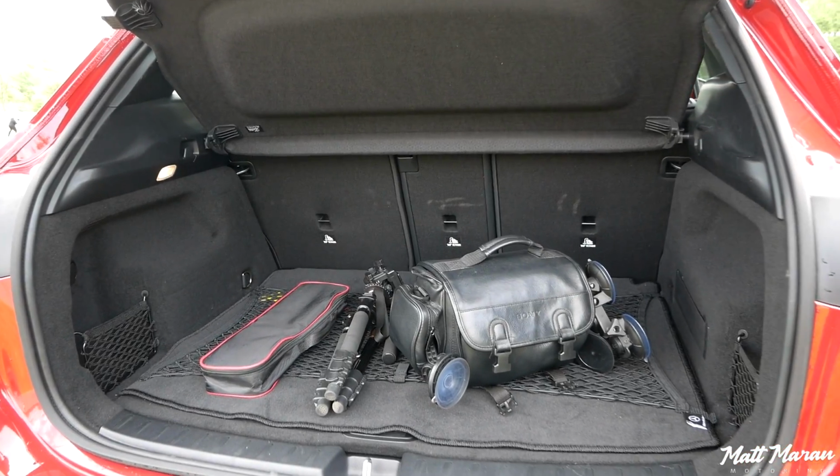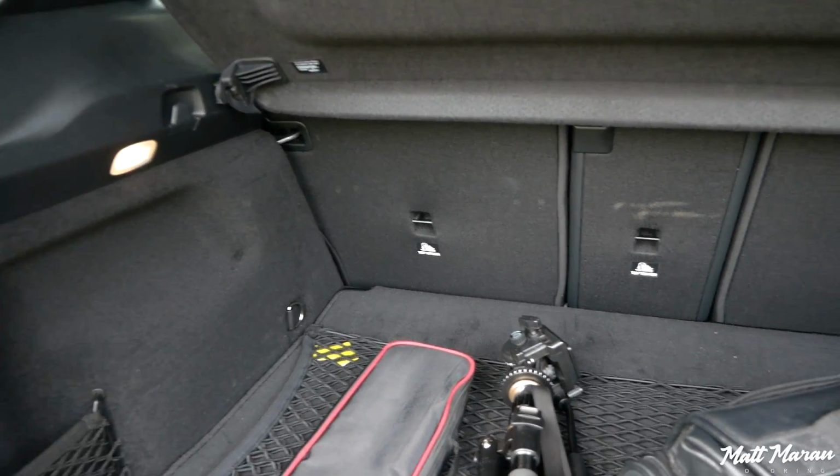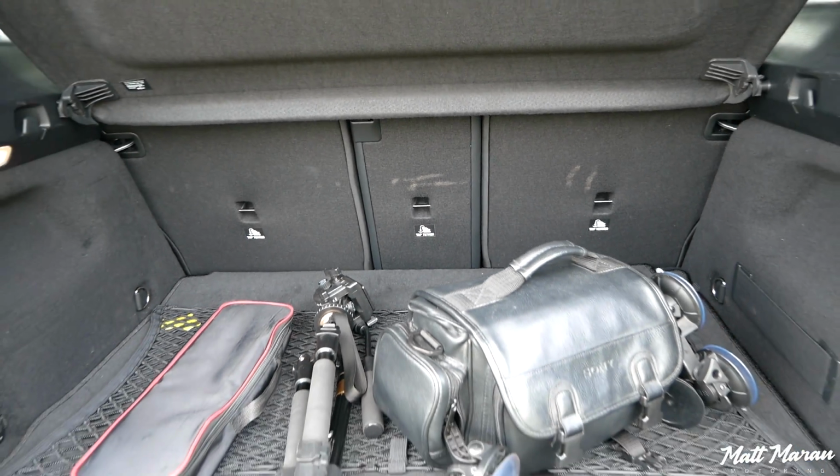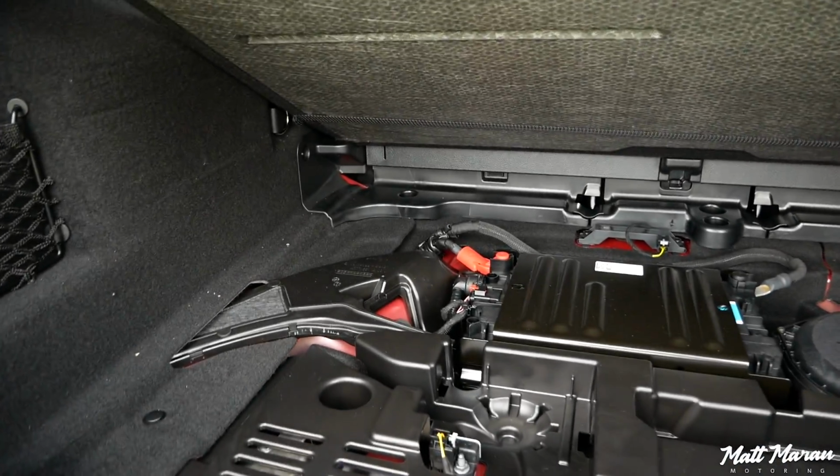But anyway, moving on to the cargo space here in the GLA, it's a good amount of space. It's your average kind of hatchback kind of space. Nothing that's going to blow you away. It's not as big as an actual compact SUV or anything. This is really a subcompact class vehicle still.